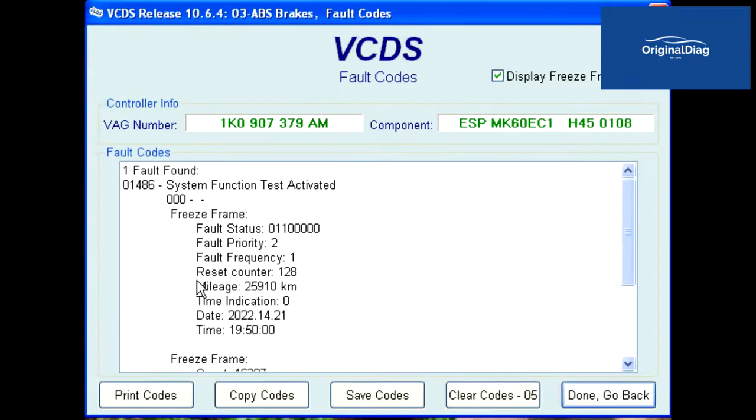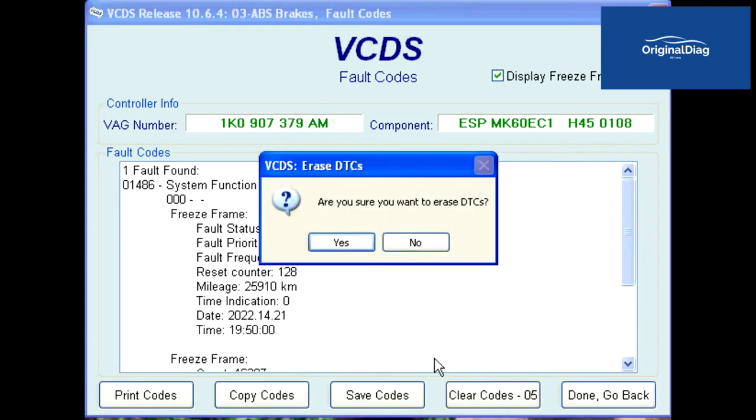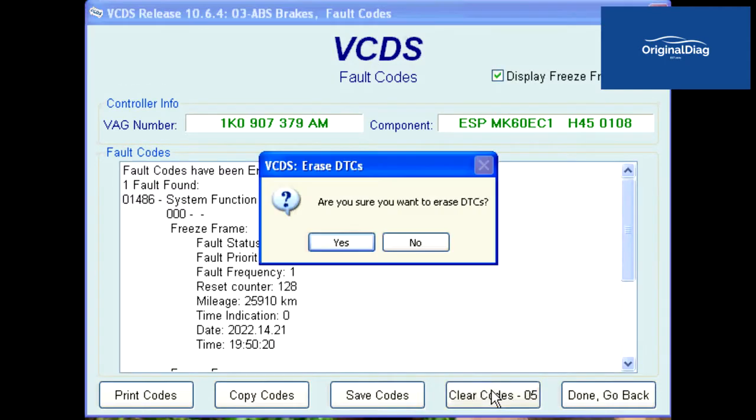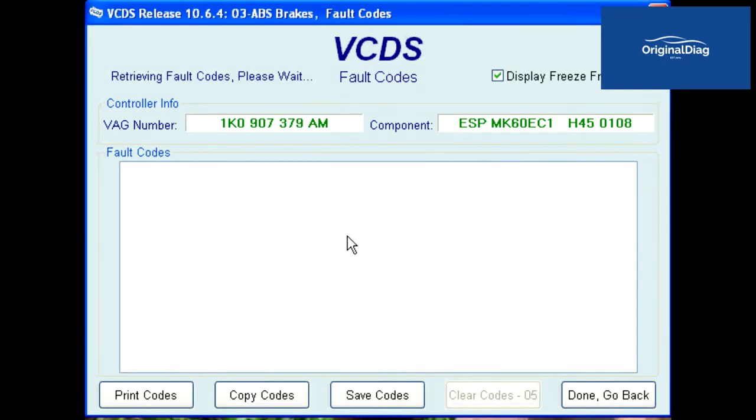When performing work on some ABS systems, you may encounter a system function test DTC. The code 01486 system function test is less of a fault code and more of a status report. The ABS module is letting you know it wants to perform a test to verify its sensors are working to factory design. The system function test DTC does not clear out if you click the Clear Codes button on VCDS. You must perform a test drive to resolve this issue.